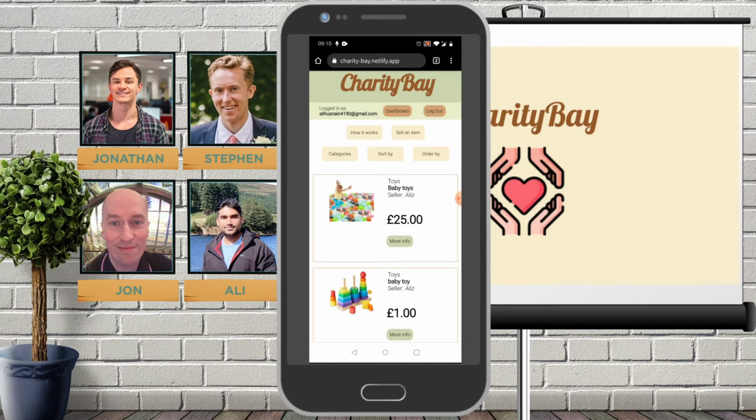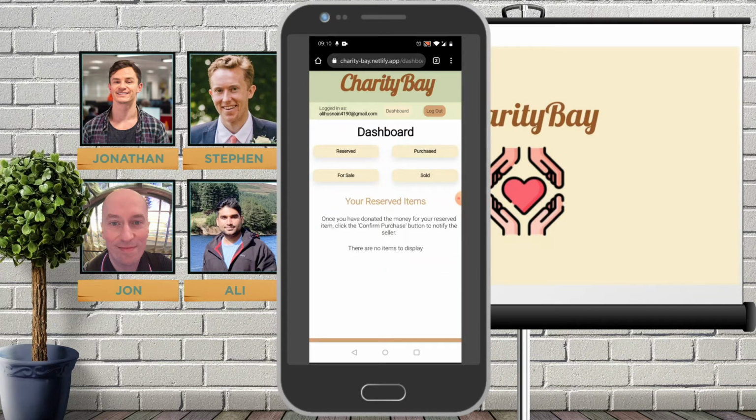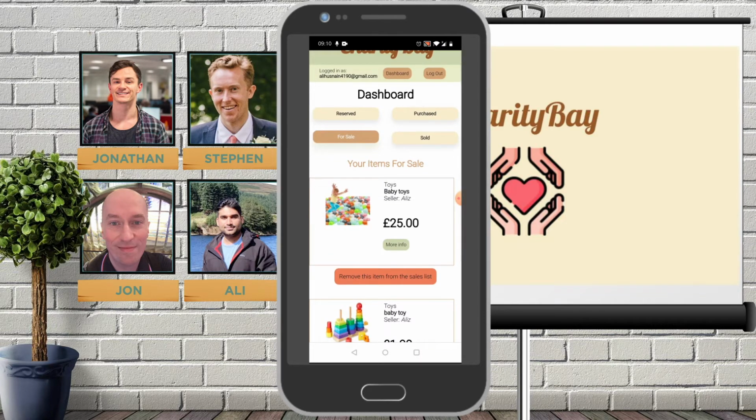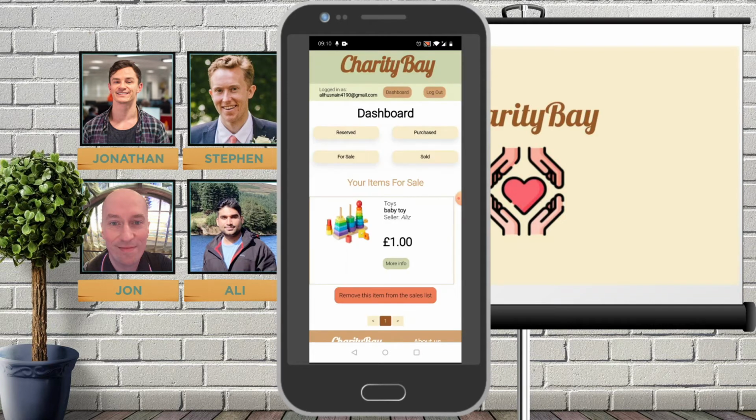If you want to delete your image, go to the dashboard, just click for sale button and then click the remove button. Now your image has been deleted.